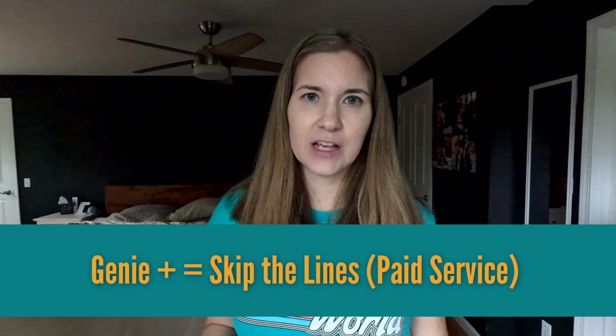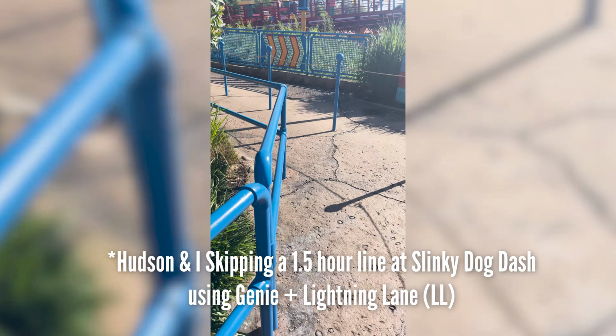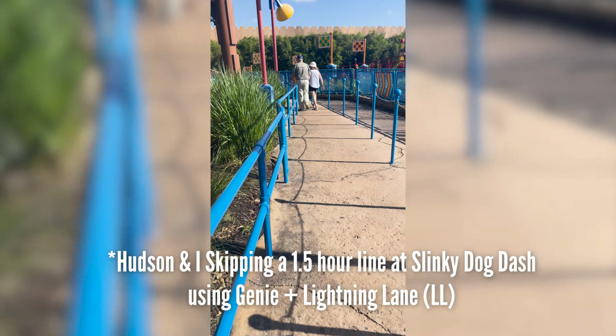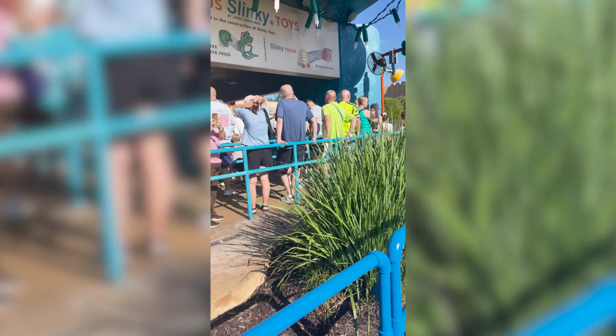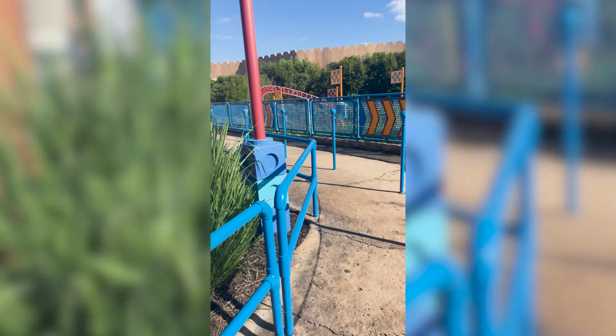Let's go. Okay, now that you know a little bit about my family and who was involved in all this Genie Plus using, let's start with what actually is Genie Plus. It's a paid service to kind of skip the line. If you have been to Disney World or Disneyland a long time ago, they had the old Fast Pass system where you had to go to a ride, get a little printout ticket, and it would give you a time to come back. You could use that and also go in the Fast Pass line.